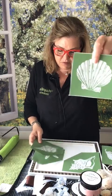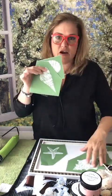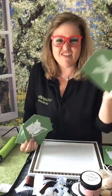And I think if I had to pick between my favorite ones, this is one of my favorites. Oh my goodness. And then these two are hard to tell. They're kind of a tie, depending on how they fit. But of course, I love starfish.